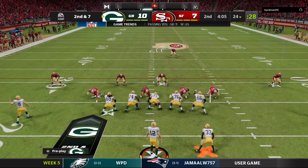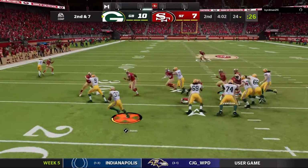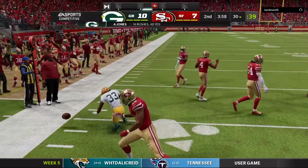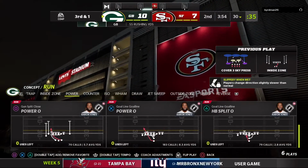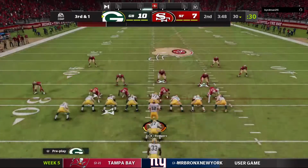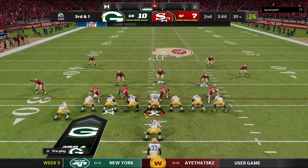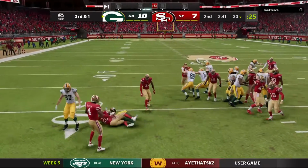Now here's 2nd and 7. Out of the shotgun, it's Jones. He'll be brought down on the 30-yard line after a gain of 6. Frustrating for a defense, energizing for an offense. Finding a way to create that type of yardage in your running game, that'll make the guys carrying the ball very, very happy. On 3rd down, Jones.